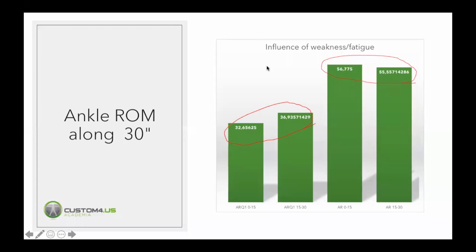We also saw an interesting difference in the movement along the time. In the first part of the test, the Q1 factor had a mean value of 32.3 degrees, and in the ending part, this Q1 factor was 37. So an increase of 5 degrees between the first and the second part of the test. It's interesting because this factor makes a difference, but we didn't show any difference in the full ankle range of motion between the first part and the second part of the test.